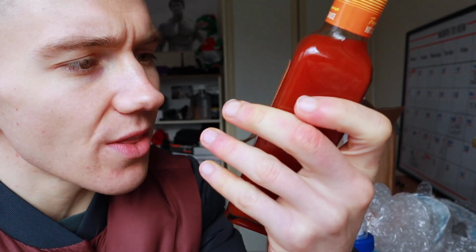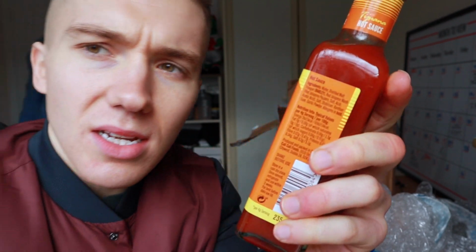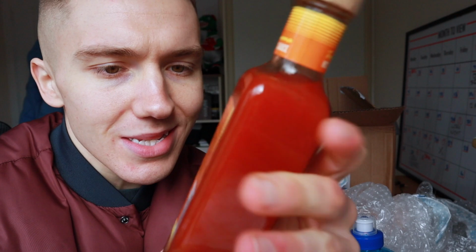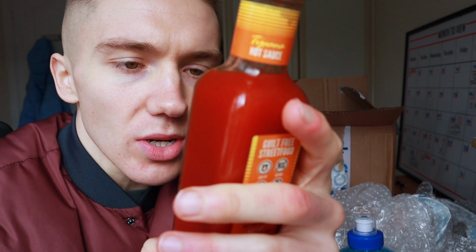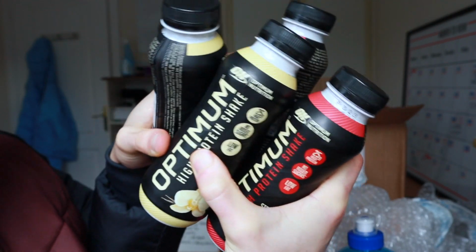Absolutely buzzing to try this. It is one of the new sauces from Clarke. I can't pronounce it. It's like Tijuana or something. It's a really, really hot sauce anyway. Jalapeno based, and the calories are really good on it as well. And last but not least, some Optimum Nutrition protein shakes.